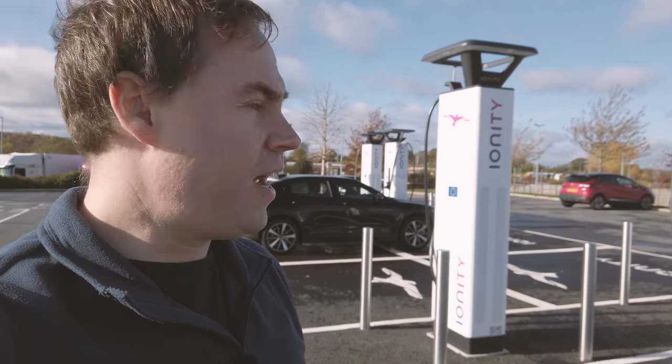So if you need to use these in an emergency, then yeah, by all means do it. And I thought I'd try them out just to see what it's like. So, here we go, and we'll see what it's like charging on the Ionity charger.